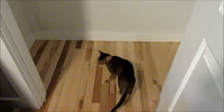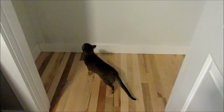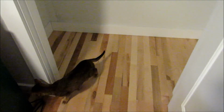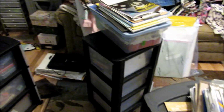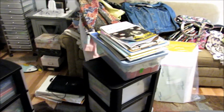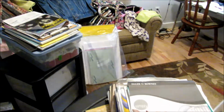Sometimes it's good to start with a blank canvas. So I took everything out of the closet. That's Titi the cat. But if you look behind me, now all I have to do is reorganize this stuff in some kind of systematic way and get it back into the closet.